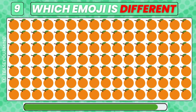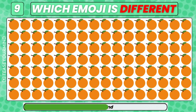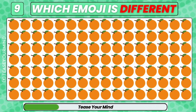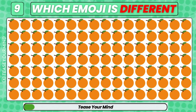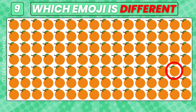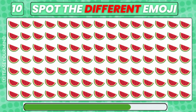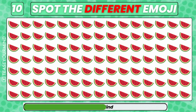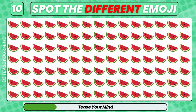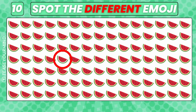Puzzle nine. Which emoji is different? Time's up. Here it is. Puzzle 10. Spot the different emoji. Time's up. Here it is.